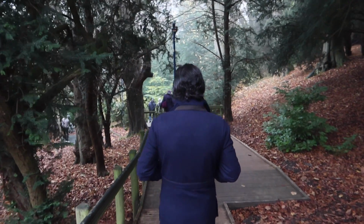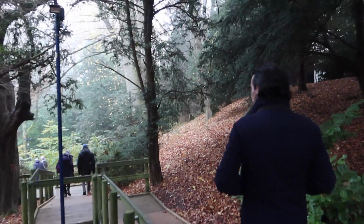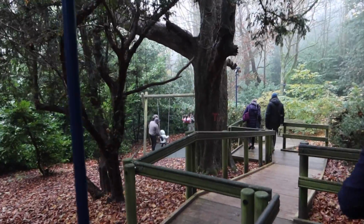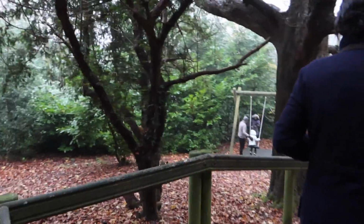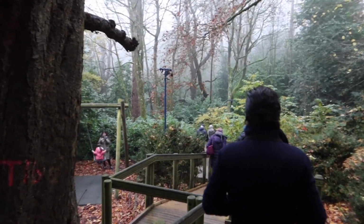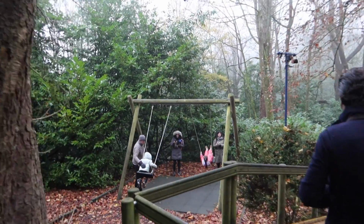So we're on a little adventure. We are walking through the gardens to find the stables. They have the sweetest little playground, literally built within the forest. It's so rustic, it's so natural, and the kids look like they're having a whale of a time.